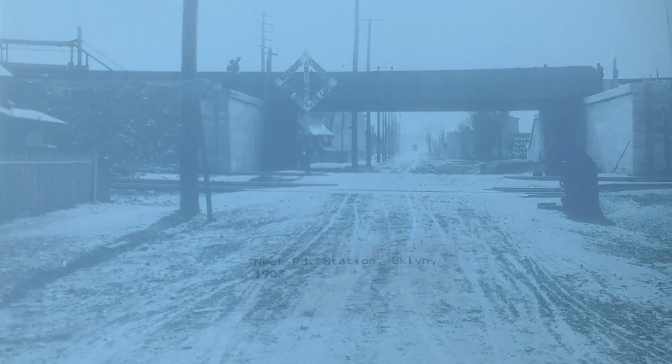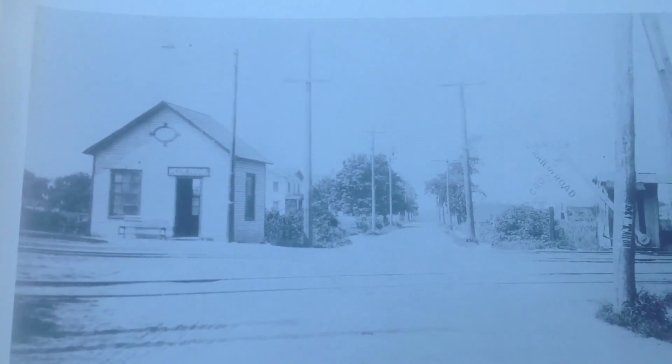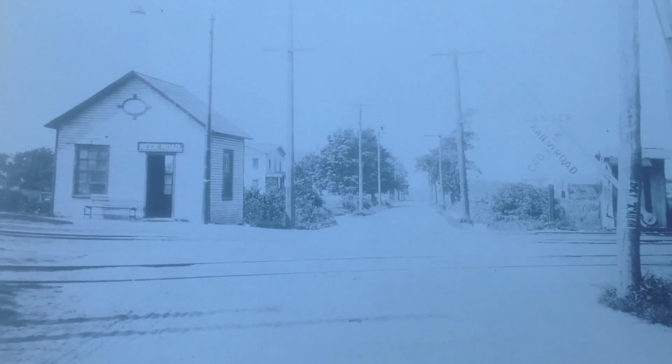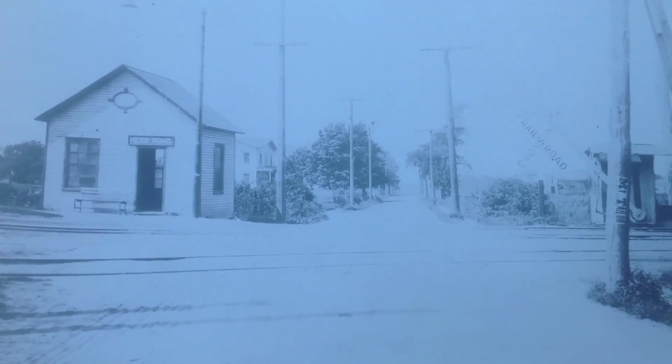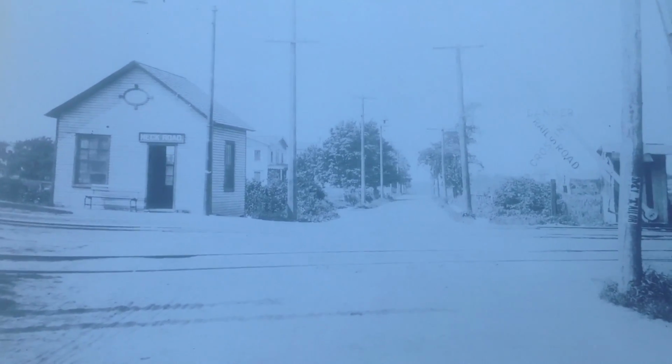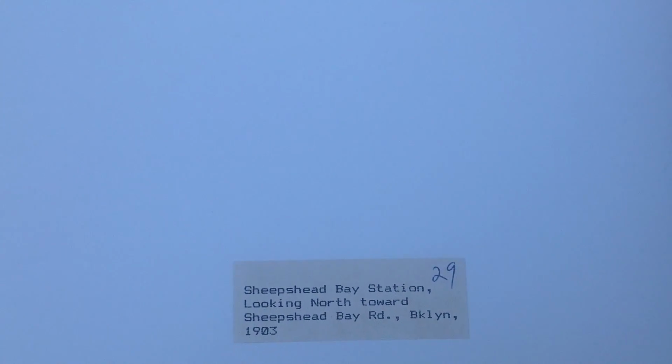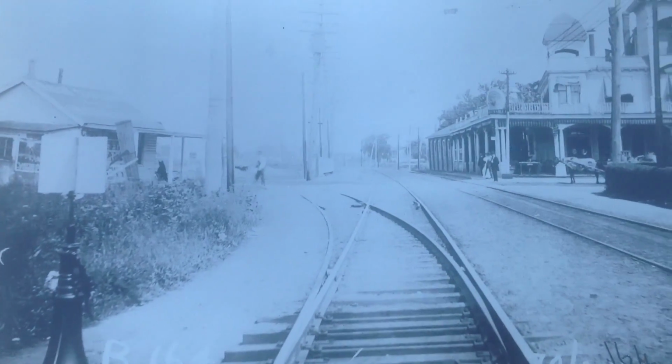the railroad tracks. Neck Road Station, 1903. One of the early ones, 1903 Brooklyn. Let's take a look. This is the station. Neck Road Station, 1903. Head Bay Station, 1903. Again, another 1903 from Brooklyn. Let's take a look.